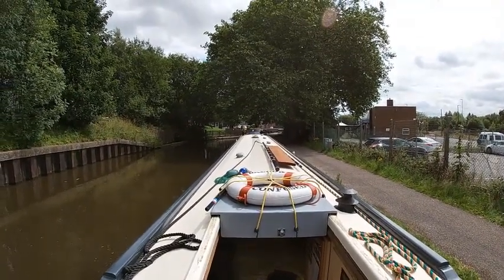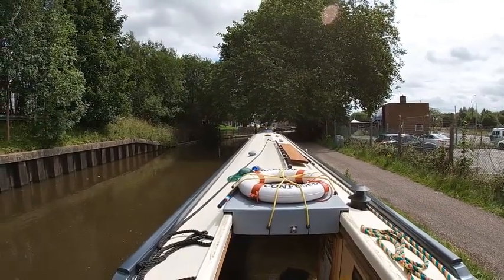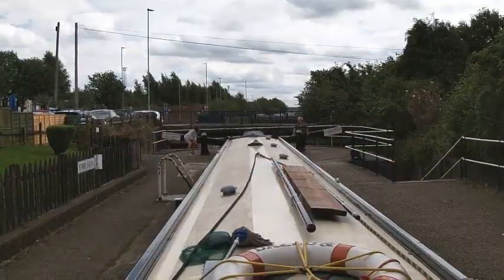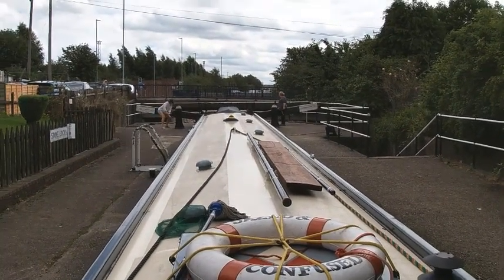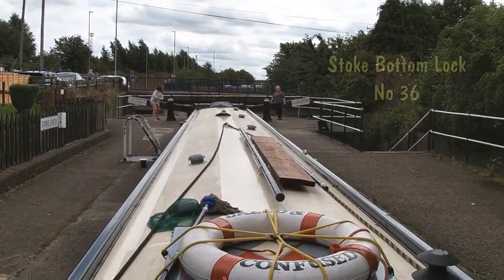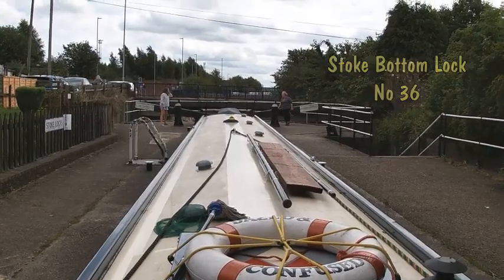It's only 1:15, and the sun's coming out. That's Stoke-on-Trent in front. Lots of traffic. Nice to be on the water. We've got a lady helping us at the minute because there's a boat behind us. Wants to use the lock as well.